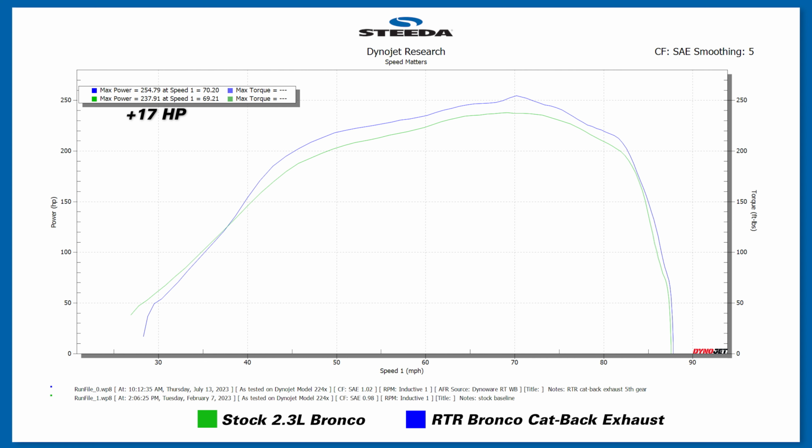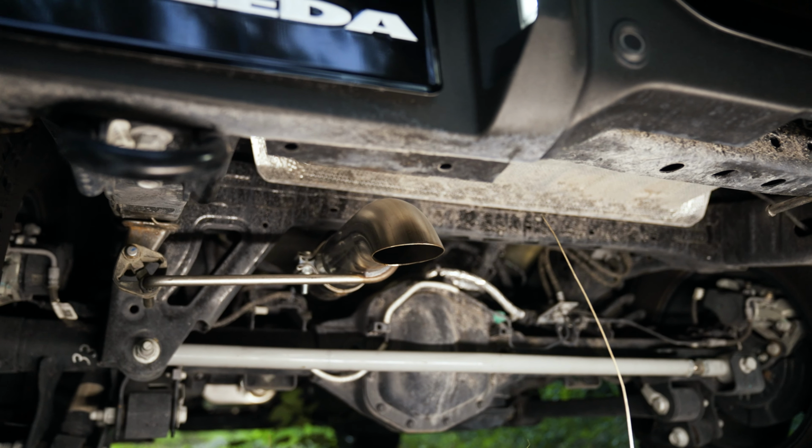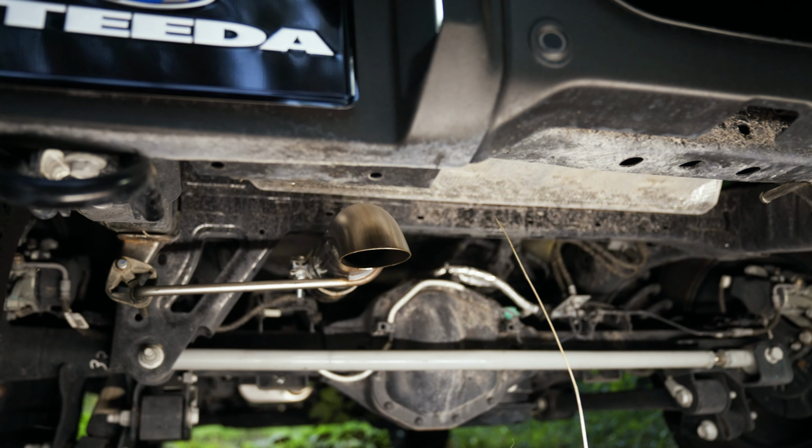You not only get the sound, but you also get the function with the increased departure angle and, of course, the increased power to the wheels.